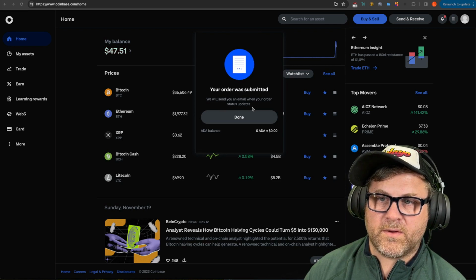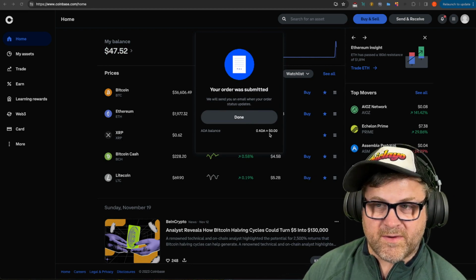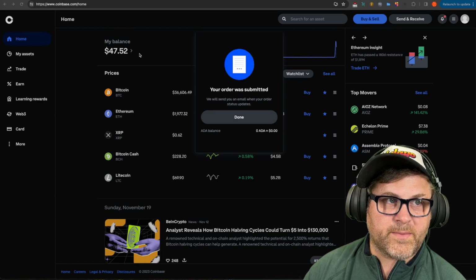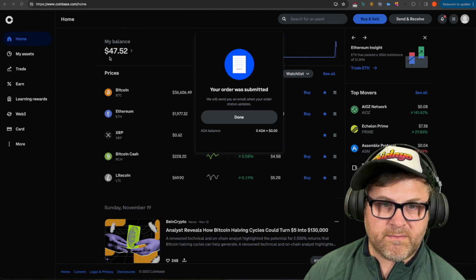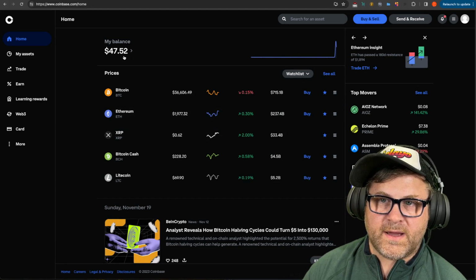We'll send you an email when your order status updates, and it shows you your current ADA balance, which of course is 0 because it shows you that before it was actually executed. But you'll notice up here, my total balance has been adjusted, which is fantastic. So we hit done, we have that balance.